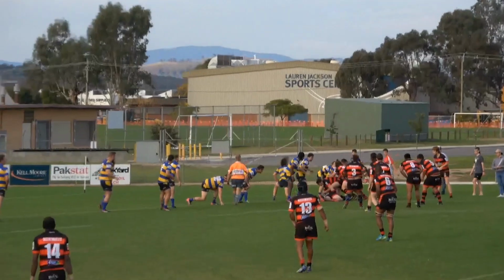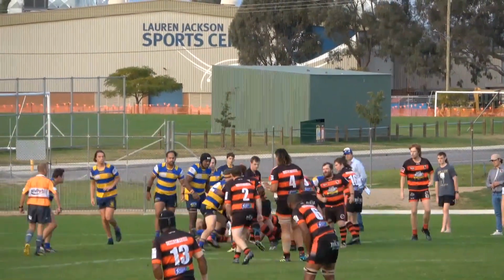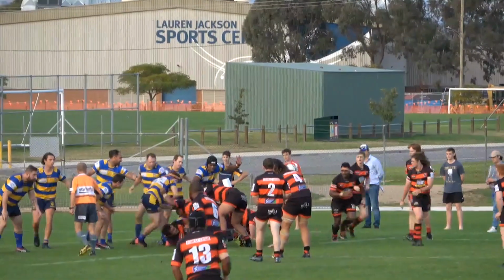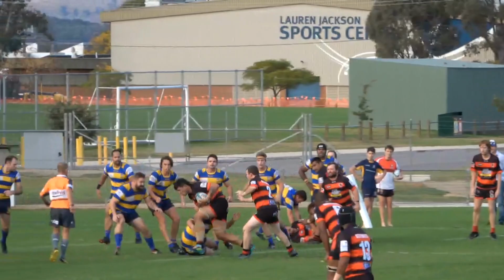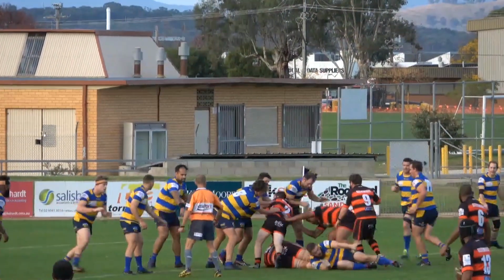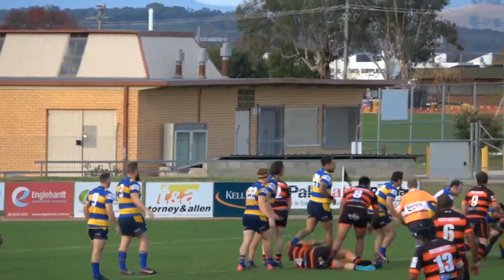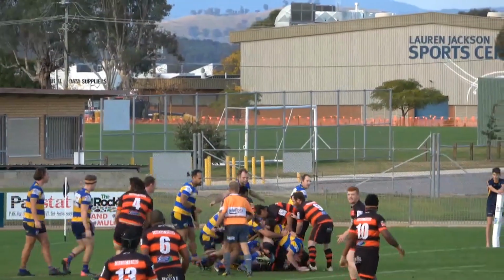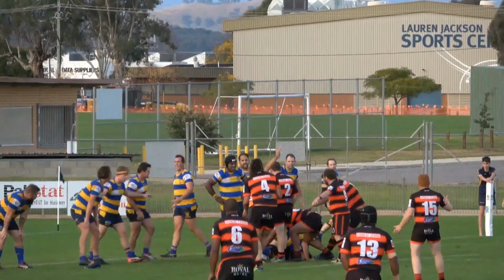They dropped the ball. You've got to respect them, they're not giving up. So just short of the line, good defence by Steamers so far to hold them out. So dropped it again. No, he's found a penalty there.